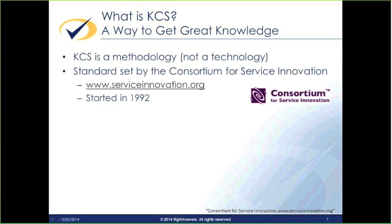It's a standard. It's knowledge best practice. It's set by the Consortium for Service Innovation. You can find their web address here.